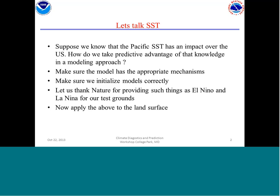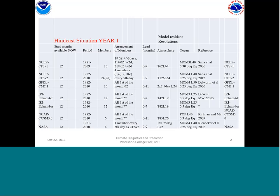We also should thank nature for providing such things as El Nino and La Nina, because you can test models to see whether they are doing the right thing if we think empirically we know what is supposed to happen. So now apply all of this to the land surface. So these are 2 slides that I have in my back pocket. These are all the models that we'll see flying by in a minute.